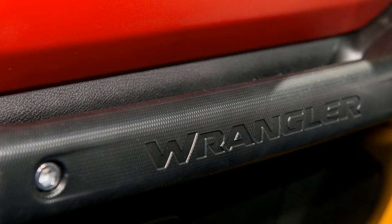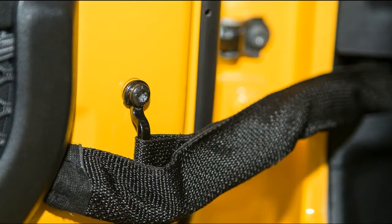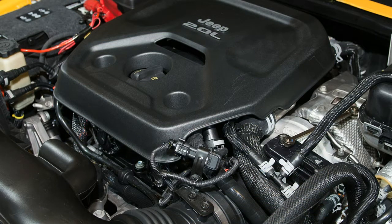Overall, we give the lineup points above average for customizability. The Rubicon's off-road features, a wide variety of roof and body types, and a stellar optional infotainment system. We deducted a point for the Wrangler Sport's limited feature count, bringing it to a 7 out of 10 overall.